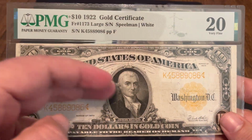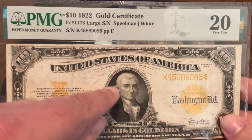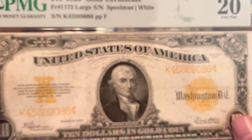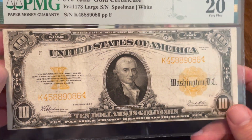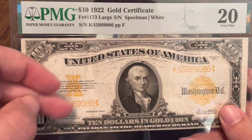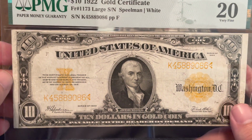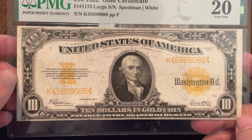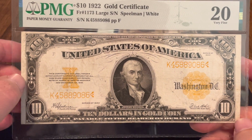I always call this the Charlie Brown note for some reason. I just see the big head and the little curl on the end. To me, he still looks bald, unless you look real close. Yeah, he's got hair there. I just think of that as Charlie Brown, and probably with the gold and the black reminding me of Charlie Brown's shirt. Anyway, $10 gold certificate from 1922.